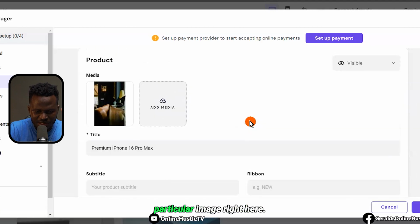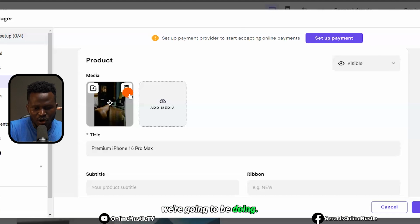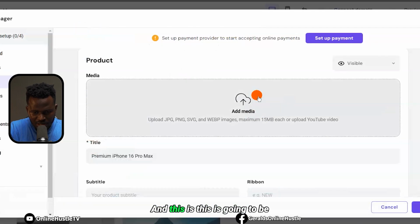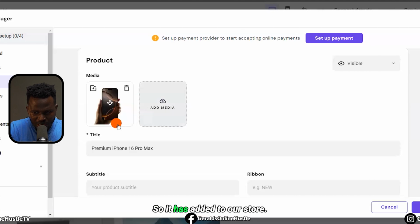So the next thing is this particular image right here. You can delete this image and add your own, and that's exactly what we're going to be doing. So we need to add an image of our product. I'm going to come here and select the image of an iPhone 16 Pro Max. This is it right here. And this is going to be added to our store right now. This is loading up right now. So this has been added to our store.